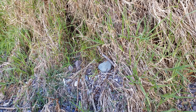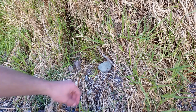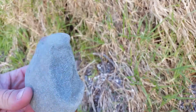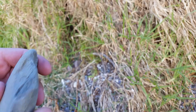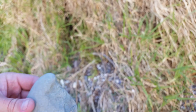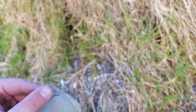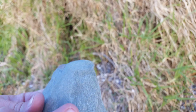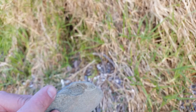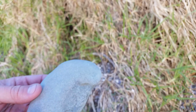I'm not sure what we're going to find at this site. I haven't had a good look at it before, so I'll just stop and point out anything of interest as I come across it. We've got here what appears to be some kind of felsic rock, and we can see various flakes have been removed. These may not have been removed for the purpose of having the flakes themselves, but maybe to improve this edge or something similar to that.